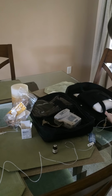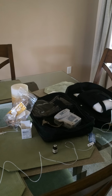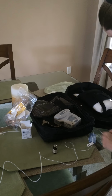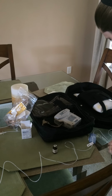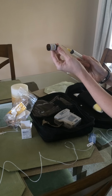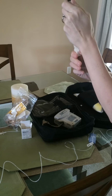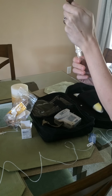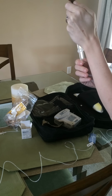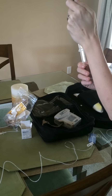But there's a port in here. Very carefully, pull some of the TPN in so it doesn't just sit in this port, and push it in. And again, same thing, the other multivitamin. And this is the process I have to go through every single day.